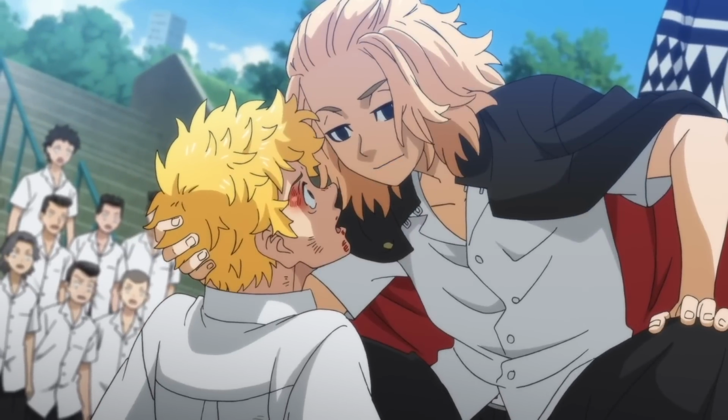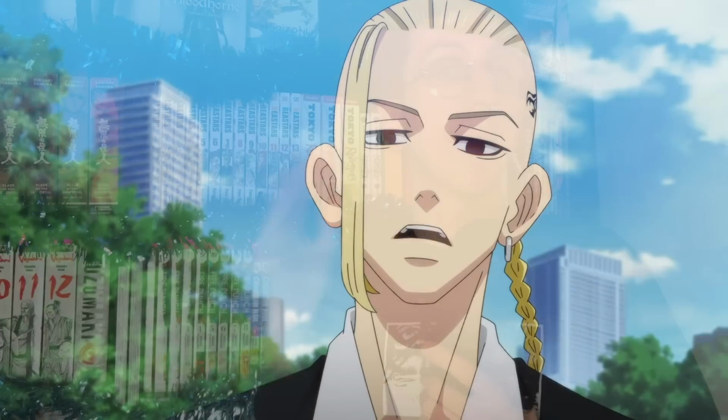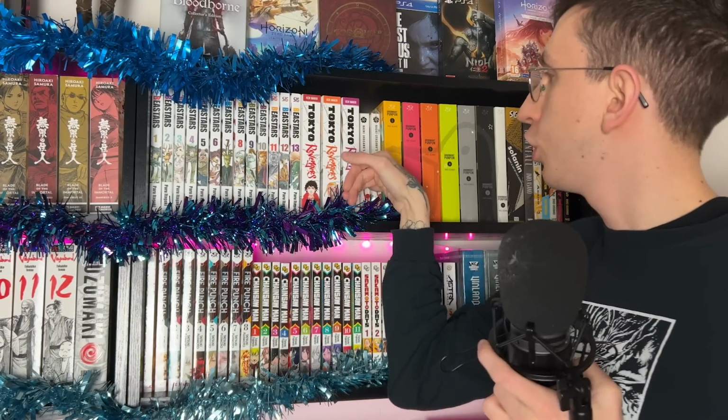It's great. I'm really enjoying it. Every single time a new volume comes out, I read it straight away. Fabulous, awesome series.